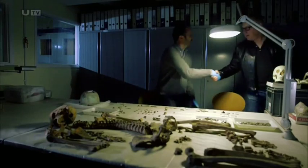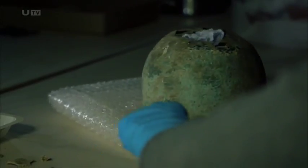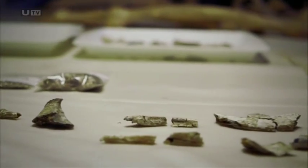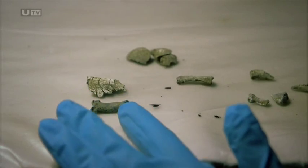This is Daniel Antoine, curator of human remains at the British Museum. That's the helmet there. That's a wonderful helmet. It is incredible. It looks like an old GPO helmet. And these are the remains that were found in the helmet. Absolutely. In the case of a cremation, we're left with very small fragments. So could you tell if this is a man or a woman?